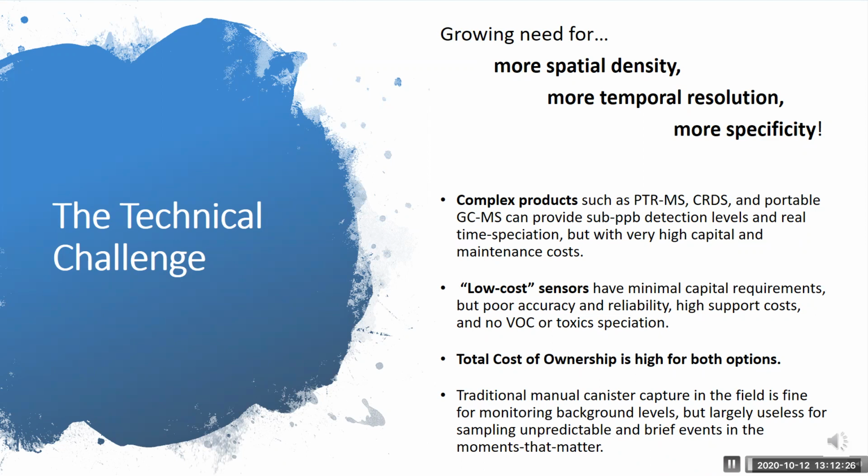Competing technologies also have their shortfalls. Complex, expensive analyzers like cavity ring-down spectroscopy and so on can perform detection miracles, but are expensive to buy and maintain. Low-cost sensors can provide interesting trend data, but what was in that big plume we just detected anyway? Manual grab sampling is fine for background levels, but mostly useless for detecting brief and/or unanticipated events.